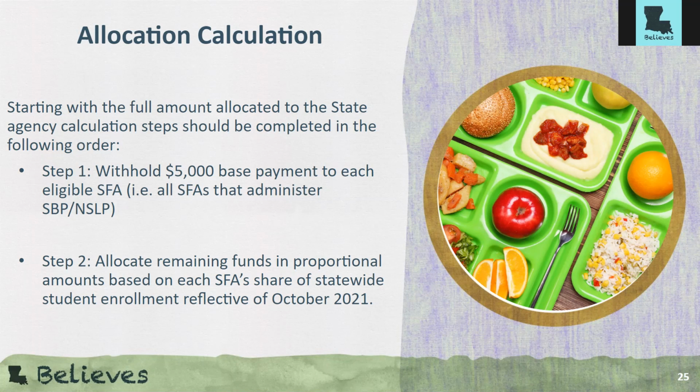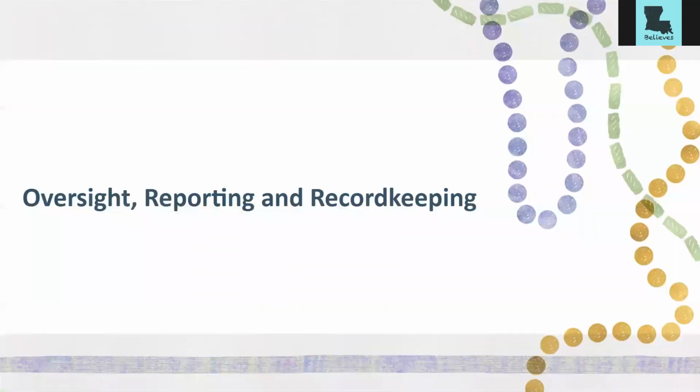Currently, that revised allocation is being confirmed by Appropriation Control. As soon as we get the okay, we will post that and also send out an email to all of the authorized reps, letting you know of the revised allocation that will be slightly increased from that first amount. But like I said, very, very minimal changes for most.